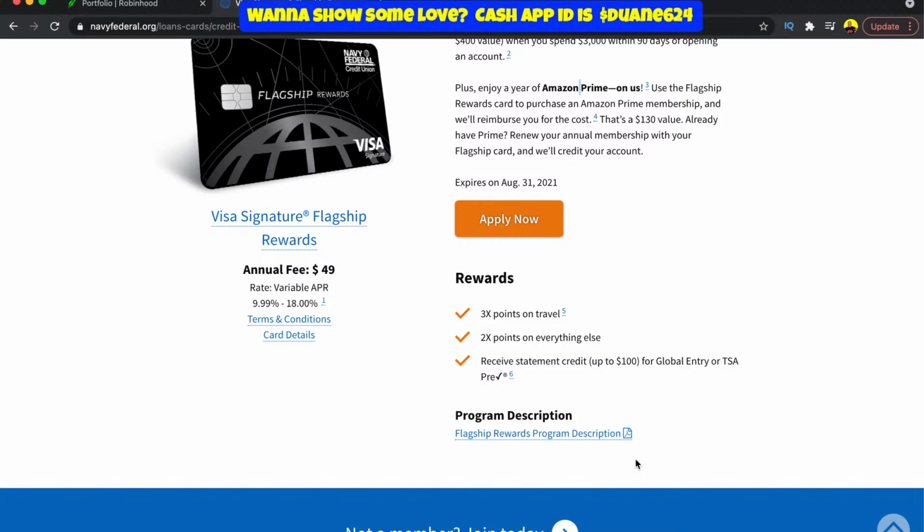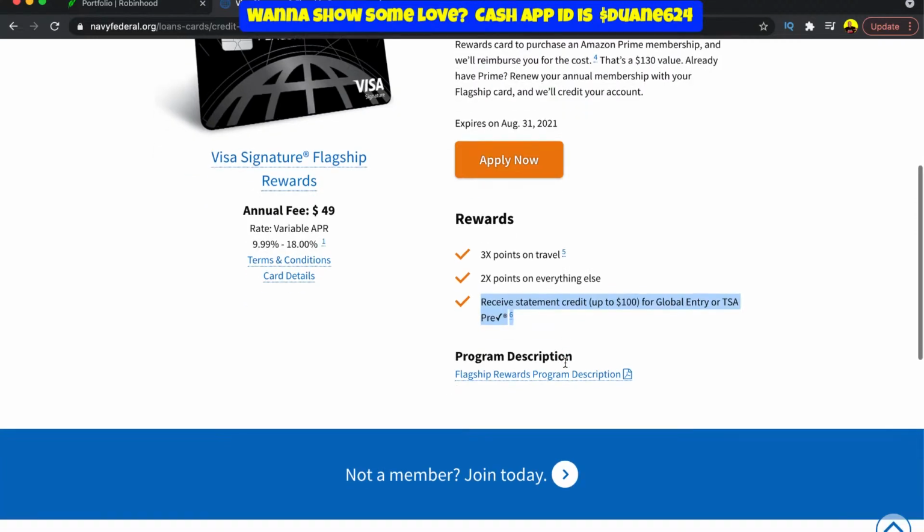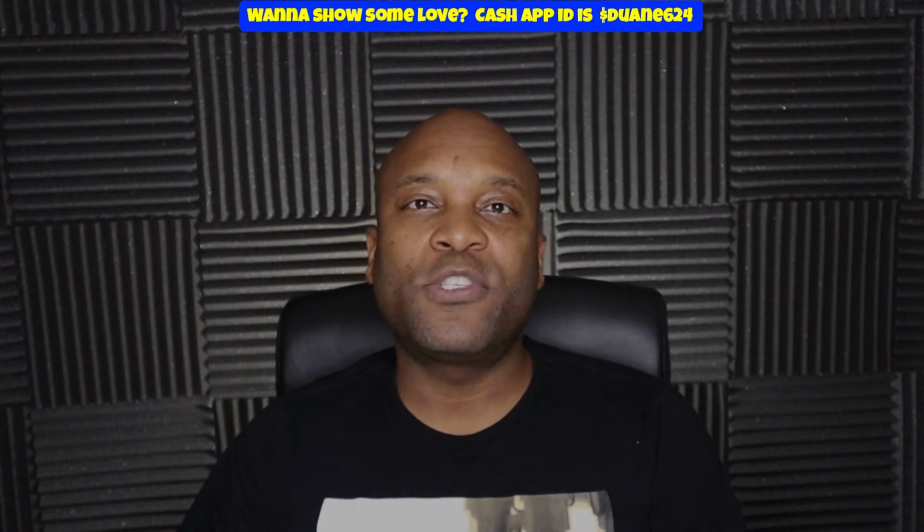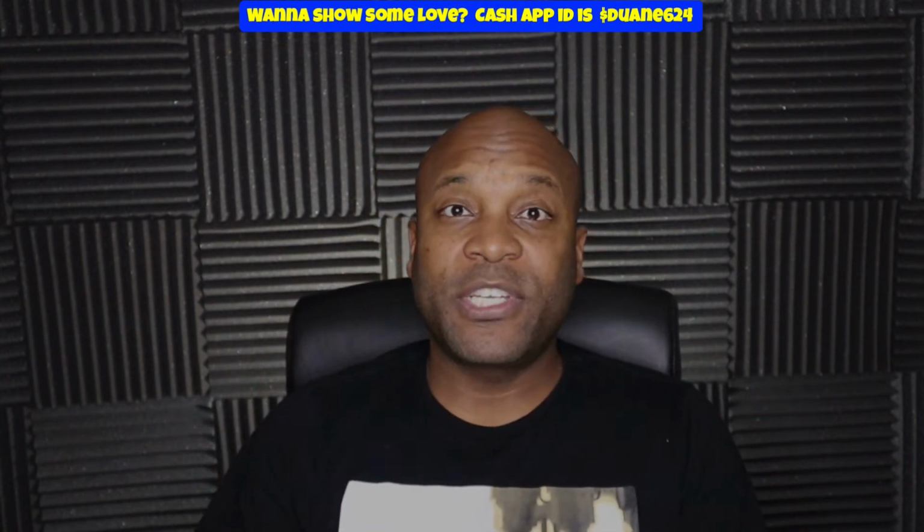Okay, so here it talks about what you're going to be able to get points on. So you get 3 times points on travel, which I don't really use this as a travel card, but that's not bad. You get 2 times points on everything else, and then of course you get the Global Entry or TSA PreCheck, which my advice is always to get Global Entry, because when you get Global Entry, and I wish I remember this, let me show you guys my face real quick. When you get Global Entry, you have the ability to sign up for TSA PreCheck.